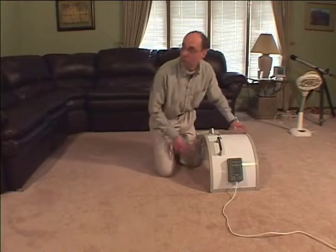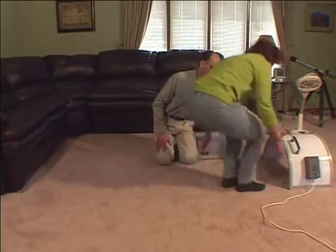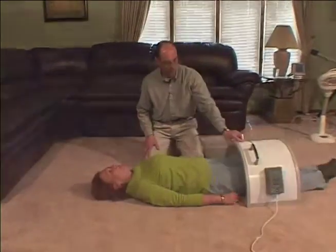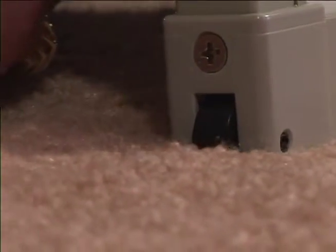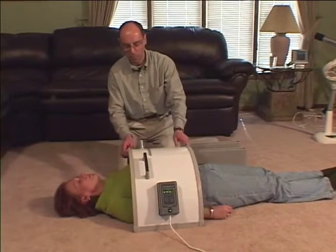And now, Pam, if you come over here and we'll demonstrate how to use this. So you can actually just lay on the floor. It's got little wheels on it, and you can just bring it over any part of your body that you want to. If you've got knee problems, put over the knees. If you've got waist problems, put over the waist. If you've got chest problems or stomach problems, put over that.